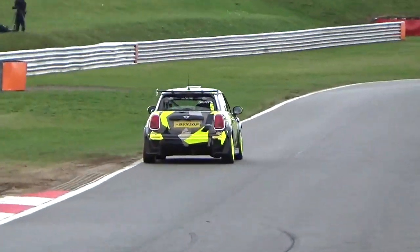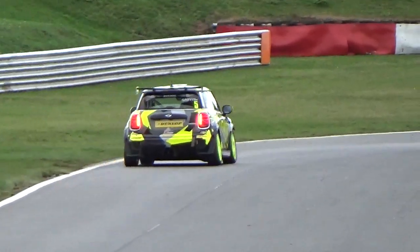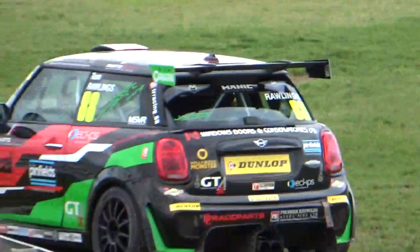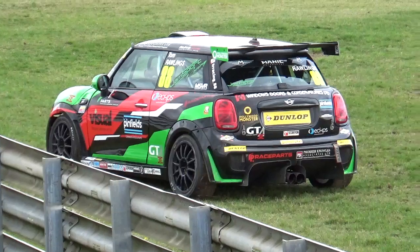So far in this one, we have lost one car down at Brundle Nelson. I think that's Tom Rawlings that's not come through. Yeah, the number 88 car, that again was at the tail end of that little battle of cars, has retired down at Brundle and Nelson. Could you see his car parked off the circuit?